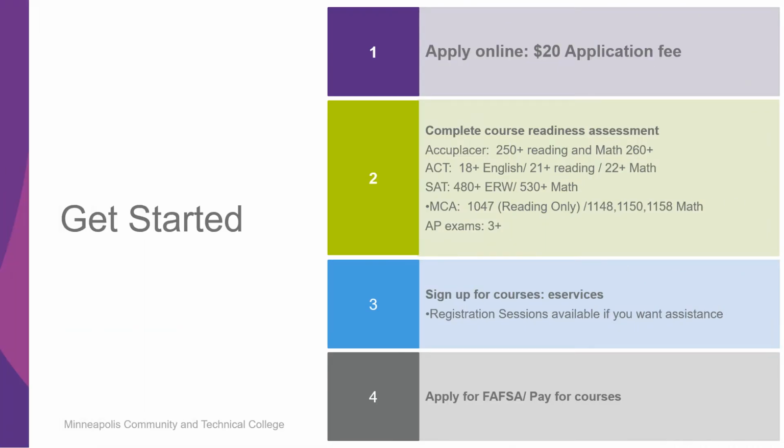How to get started. Step number 1, apply online and pay the $20 application fee. We do accept NACAC fee waivers anytime. Step number 2, complete course readiness assessment by taking the Accuplacer and scoring a 250 or higher in reading and a 260 or higher in math, or ACT scores within the last 5 years, 18 or higher in the English, 21 or higher in the reading, and 22 or higher in math. Or SAT scores, 480 or higher in the ERW, and 530 or higher in math.